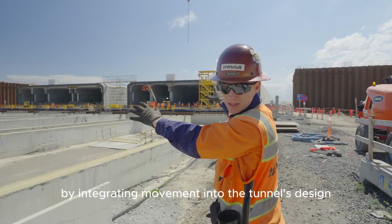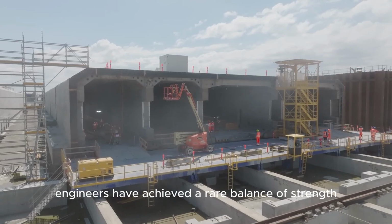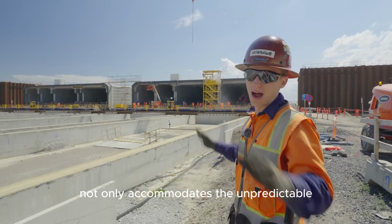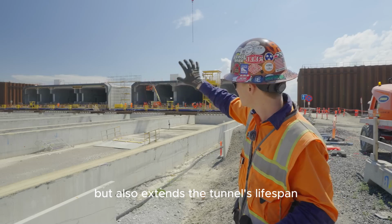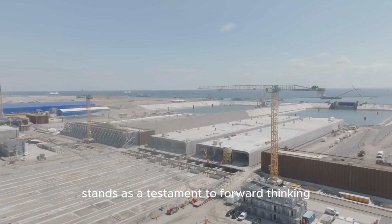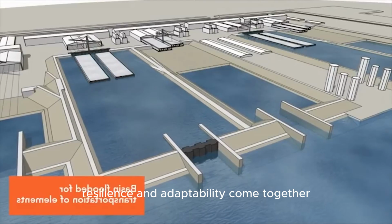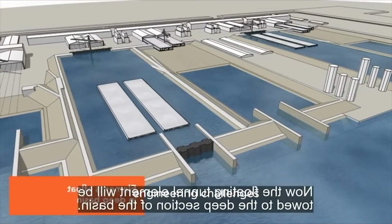By integrating movement into the tunnel's design, engineers have achieved a rare balance of strength and adaptability. This engineering innovation not only accommodates the unpredictable marine environment, but also extends the tunnel's lifespan. The Fehmarn Belt Tunnel stands as a testament to forward-thinking infrastructure design, where precision, resilience, and adaptability come together to solve one of Europe's most complex engineering challenges.